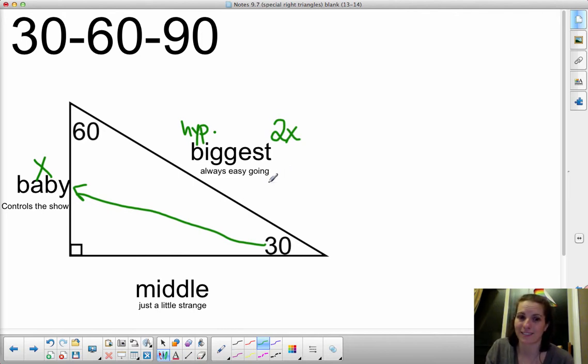Now, where are my middle kids? Chuckle if that's you. It's my mom. And my mom's just a little strange. Like, if you think I'm weird, my mom's even stranger. Love her. And when you have that baby, you have to do something a little strange to find that middle kid. They always do weird things. Love them. Middle kids are great, but they do weird things. And in this case, this middle kid is always x times the square root of 3. Weird, but true. I know it's an awkward way to talk about it, but that's how that goes. So it's a 30-60-90 triangle, and it has this ratio of x, 2x, x root 3.